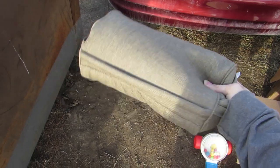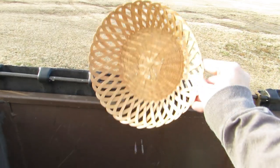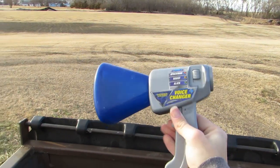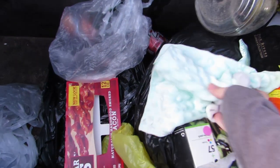Looks like we've got a pillow. That's a nice pillow. And we got a basket. That's another basket. And here's another one, and another one, and another one. Oh my god. So much stuff. Whoa, that's a real gun, everyone. I wonder if it works. Oh, it's not working at the moment. It says something on there. That is so cool. And we got another jar and a big, huge bowl. We'll use it as a popcorn bowl or something. I don't know. Give it to a homeless person.